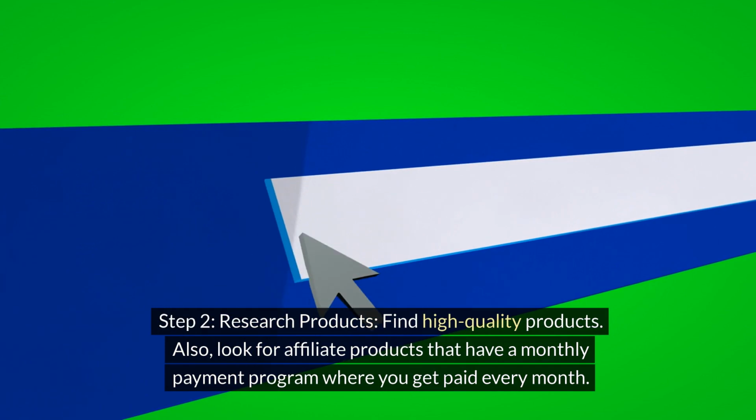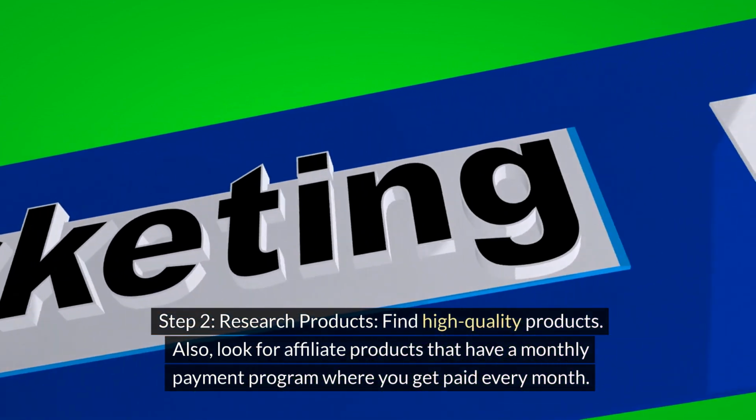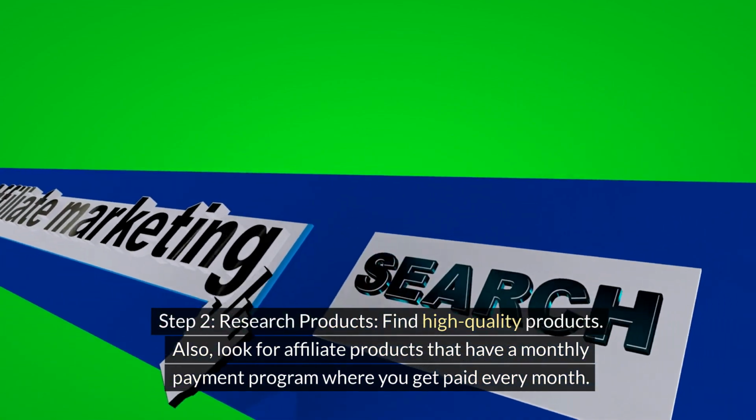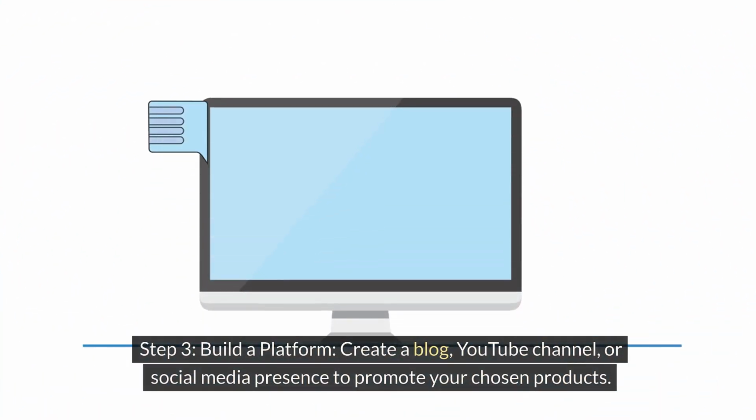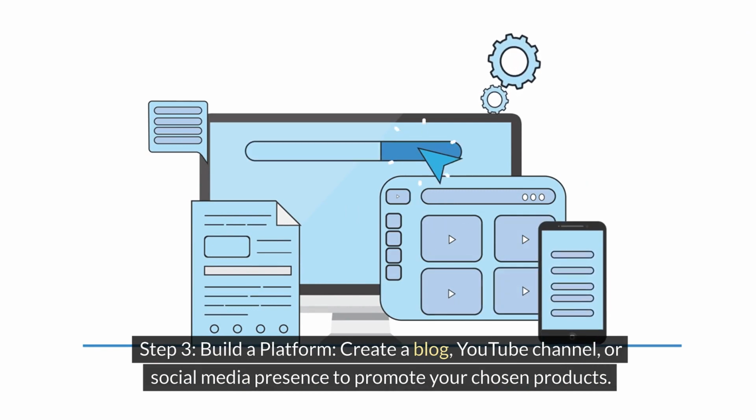Step 2. Research products. Find high-quality products. Also, look for affiliate products that have a monthly payment program where you get paid every month. Step 3. Build a platform. Create a blog, YouTube channel, or social media presence to promote your chosen products.